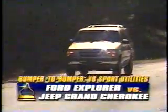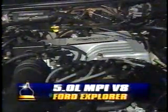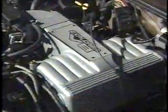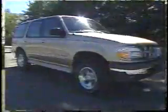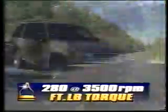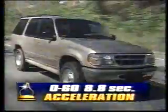The big change is optional V8 power for the pokey Explorer. Shoehorned in is Ford's 5-liter pushrod V8, wearing an intake that will look familiar to Mustang owners. But this engine and 4-speed automatic actually come from the F-150 pickup. The result is action, as 210 horses and 280 pound-feet of torque put some life in the Explorer. 0 to 60 falls more than 2 seconds to 8.8.